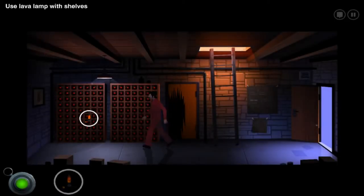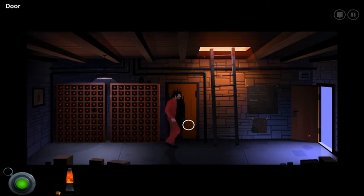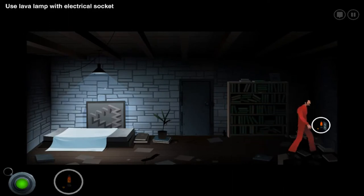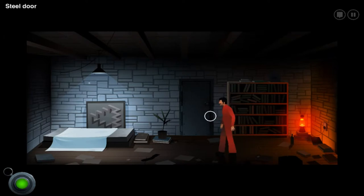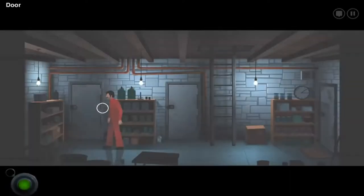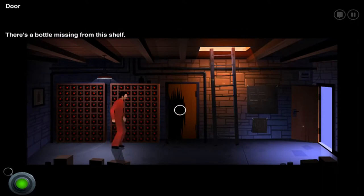I think there's a slot in the winery. Nope. Oh. Maybe not. Huh. Oh, wait a minute. Other time zone. And put it in here. Maybe. It lights up. Nice lava lamp. Now, I don't know what exactly I'm supposed to do. This one? What exactly am I supposed to do?